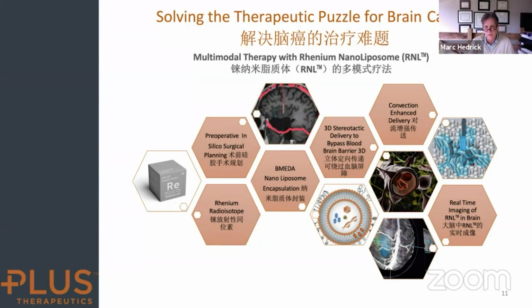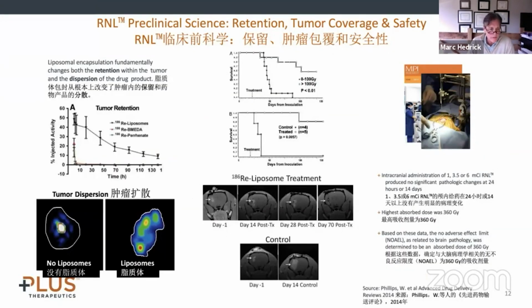We can see exactly where it is. And it takes really the confluence of all 6 of these things to enable this therapy to potentially work. And I'll show you some pictures of that in a moment. But why do we think this works?